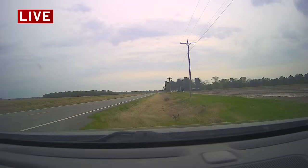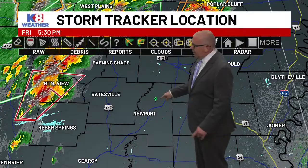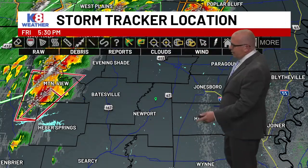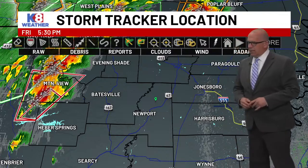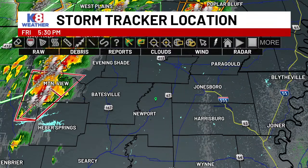Okay, appreciate that update. Once again, meteorologist Jace Passmore is out chasing this. That's him, this green dot here. He's watching to the west, but he's really sitting there waiting to see if anything develops out ahead of that. So we're going to continue with the tornado warning for about 17 more minutes for the Mountain View area. Yeah, we're keeping an eye on that rotation south of Mountain View right now, and that will continue to move up towards Mountain View in just a little bit.